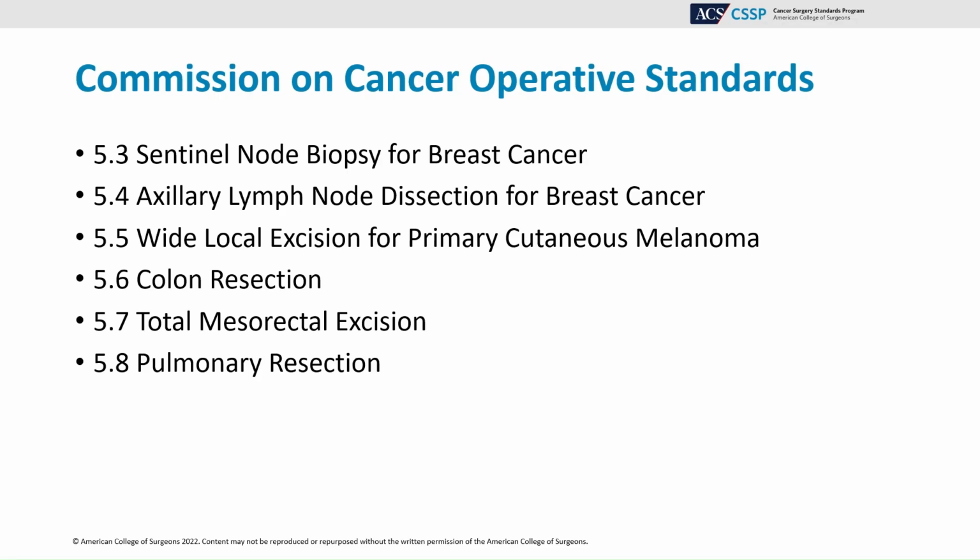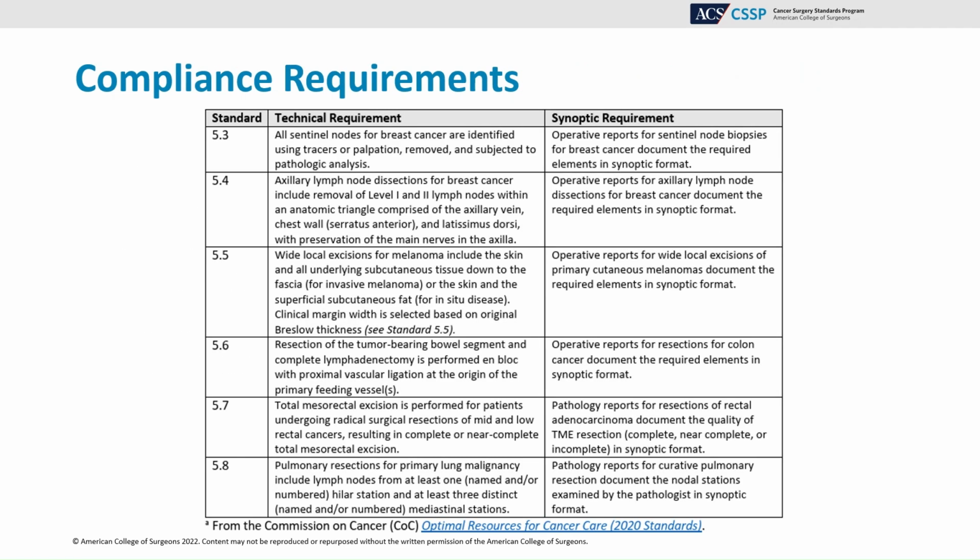CoC Operative Standards 5.3 through 5.8 were applied to various procedures including sentinel node biopsy for breast cancer, axillary lymph node dissection for breast cancer, wide local excision for primary cutaneous melanoma, colon resection, total mesorectal excision, and pulmonary resection. In order for a program to be found compliant with the CoC operative standards, the program must demonstrate compliance with the entire standard as outlined in the measure of compliance. Each standard has technical and synoptic documentation requirements. The technical requirements differ for each standard and outline the intraoperative requirements for each standard. Those requirements are listed on the left. The documentation requirements dictate the required elements and responses are included in synoptic format. Those requirements are listed on the right.